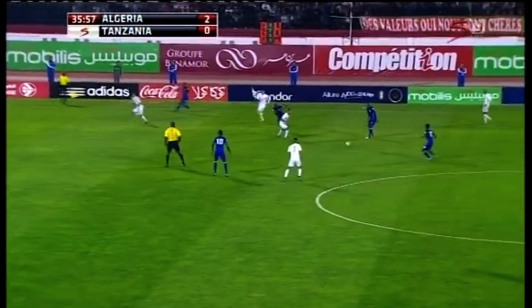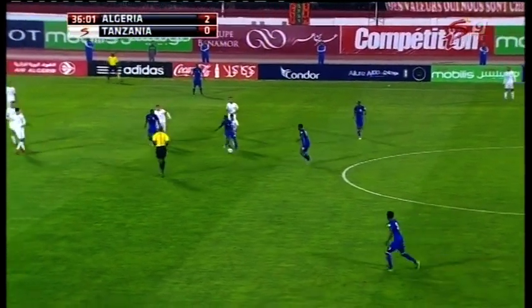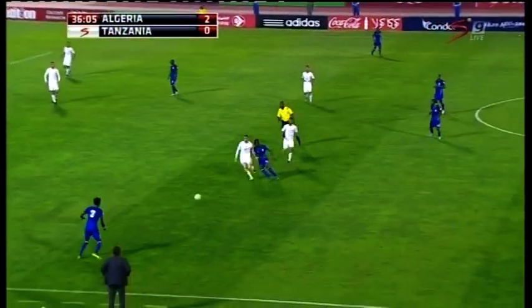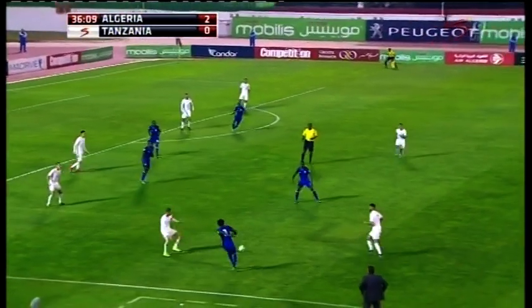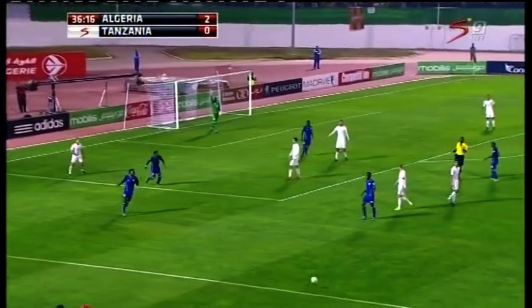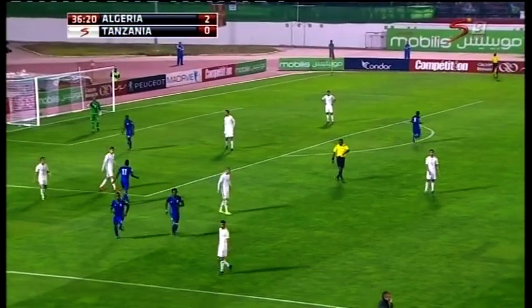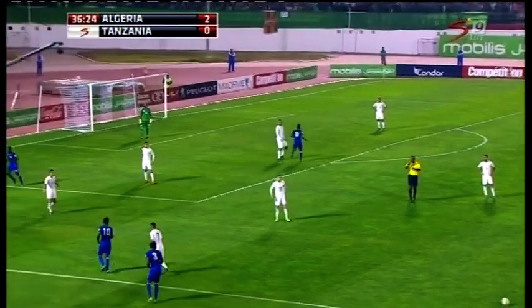So Guedioura will slip then into the midfield for the Algerians. He's one of the players that was left out of the starting lineup by the French coach, Christian Gourcuff, who started against Tanzania when they played four days ago. Zefan turns the ball away to safety for the Algerians, and a nice high line starting to appear here for Tanzania. They've got numbers forward.